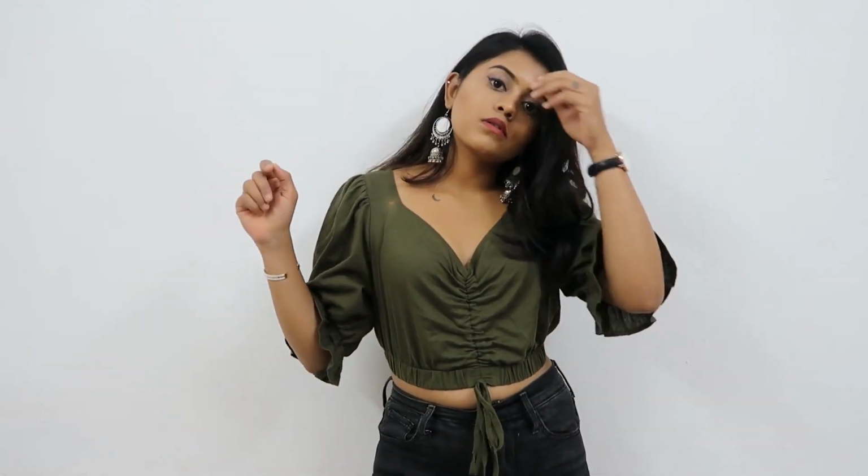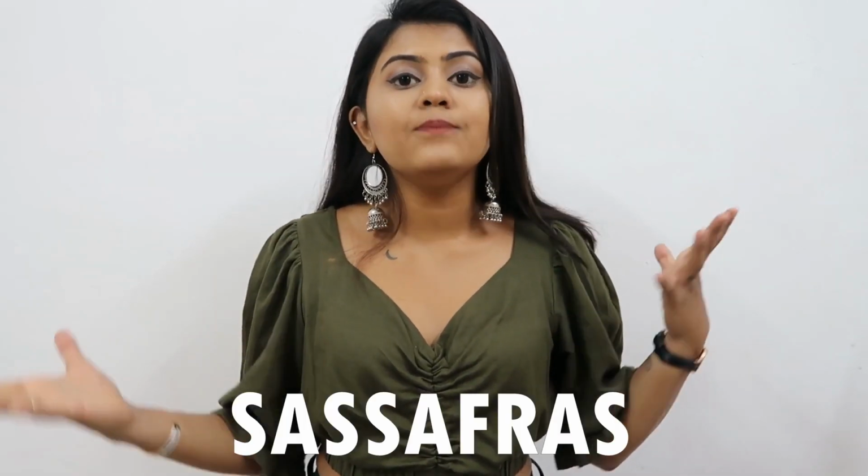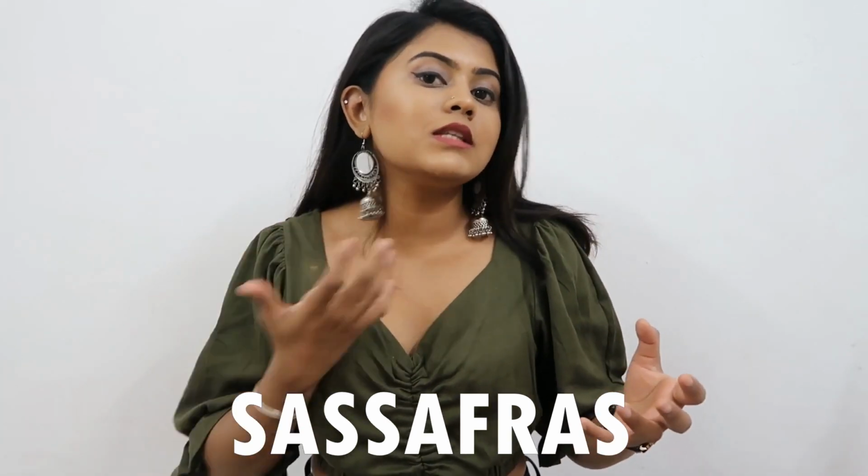And this is an olive green top from Myntra. I got this for just 350 rupees. Sometimes Myntra has this free shipping sale going on, so I ordered just this top, and this is so pretty. I especially love the sleeves of this and also the detailing here. There are knots, so I can just pull it and make it more crop, and the material is cotton. I got this in size S. I'll put the brand name on the screen, and yeah, it's very boho. Styling it with some silver jewelry makes it look so good.